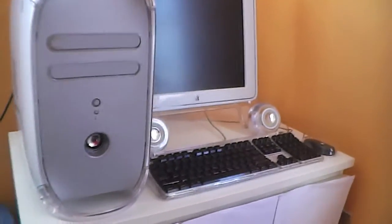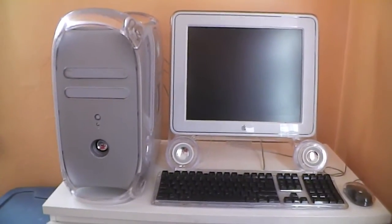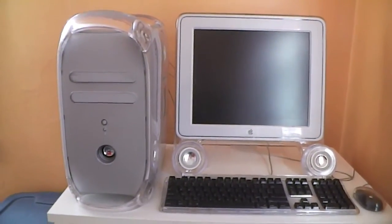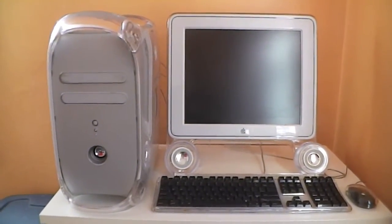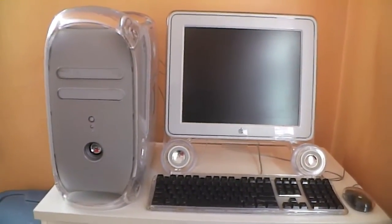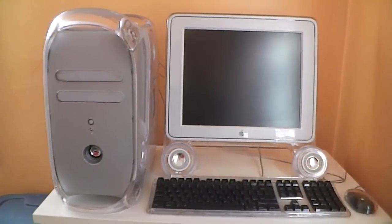I was kind of scared because when I saw the box, it was mostly held together with just tape, and the packaging was terrible. But thankfully, because it's a Mac, it works. So I shall turn this thing around to see some of the ports on the back of the computer.